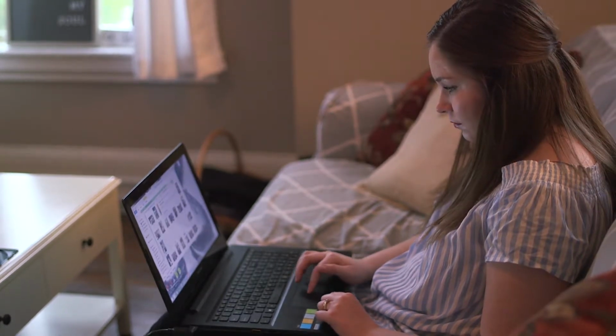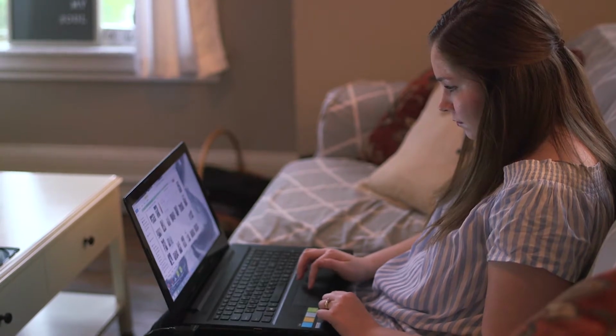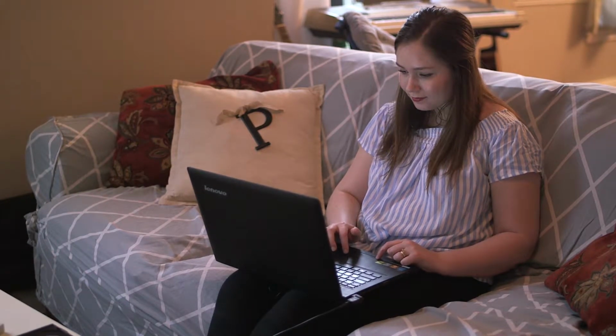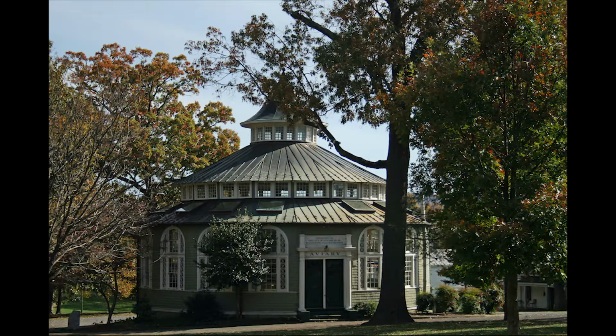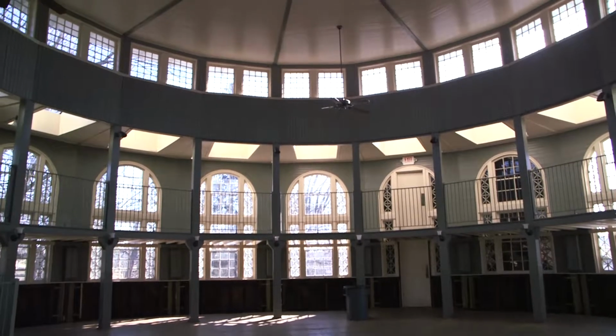When we started looking, we didn't have a long engagement. It was only 6 months. So one of the issues was a lot of places were already booked, and a lot of places were very expensive or far away from Lynchburg. So my dad helped me looking for a venue a lot, and he actually found the Aviary. I had been there once before for an event, but I just didn't think of it for my wedding. But my dad found it, and he actually went to look at it, and just everything was perfect.